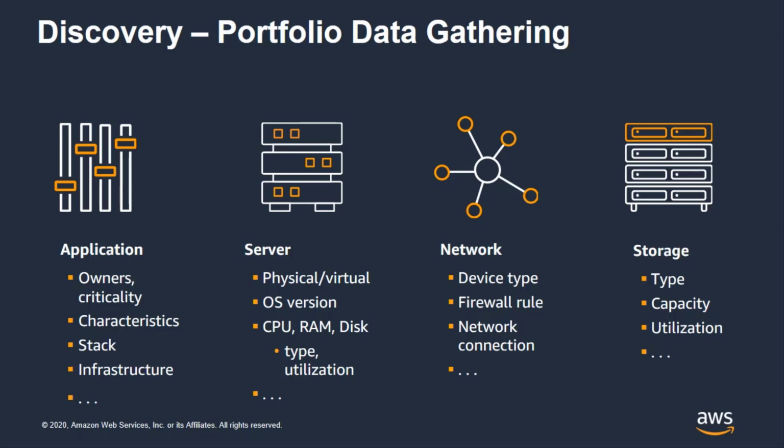So for application data, as you can see on the left, criticality will determine the priority of applications in the migration backlog according to business and technology drivers. The characteristics define the application behaviors such as stateful, stateless, or whether an application is resumable in case of interruption. Stack will determine the grouping of applications or migration waves.